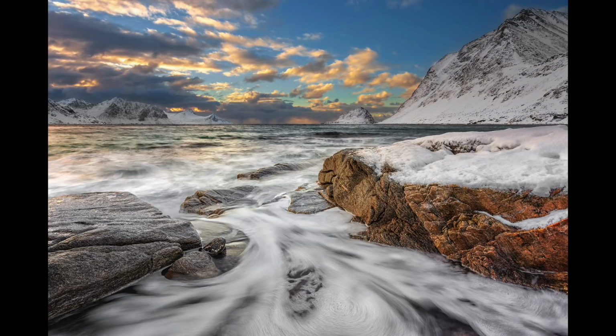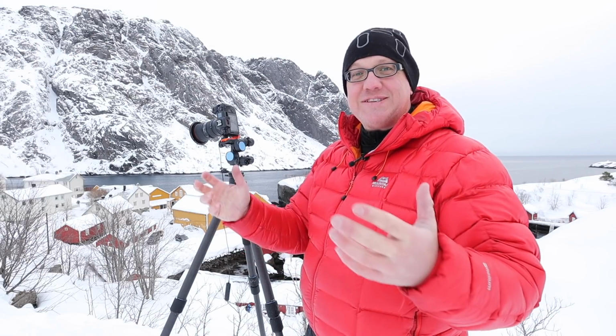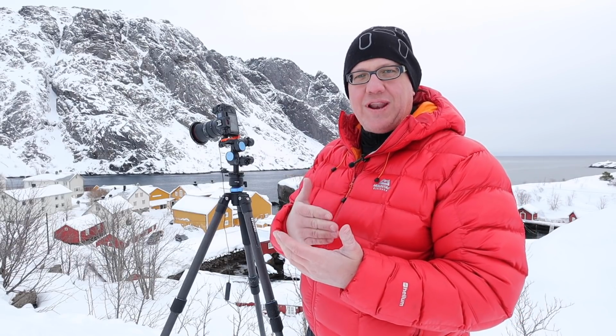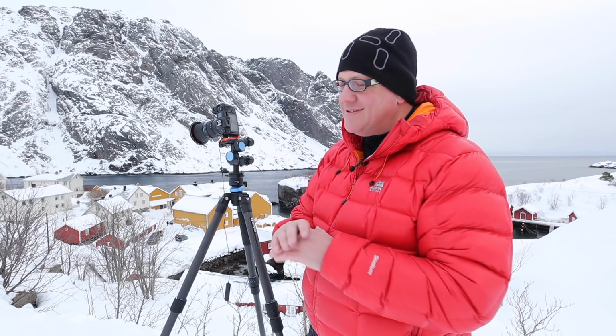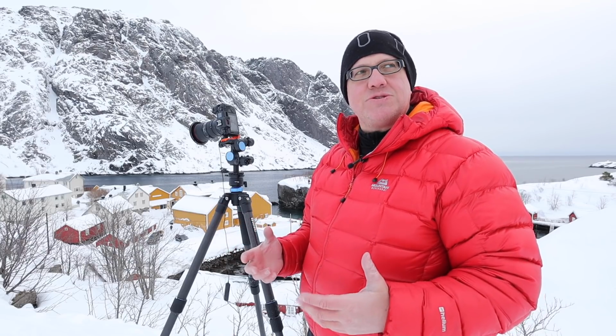Good morning. My 6th and final day in Lofoten. Can you believe it? Well, I'm sure you can. I can't. The mark of a good place is that you don't want to leave and you feel as though you've got unfinished business. And Lofoten in the winter, absolutely. You know, I could spend a month here.